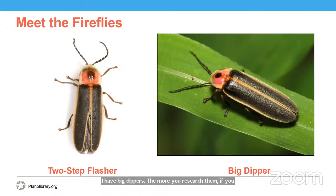The more you research them, if you do some of the training on the Xerces website, it will teach you about their flash patterns so that you can recognize them by their flash. A lot of the time it's dark, they're flying around. It's not easy to catch them and photograph them. So you might want to familiarize yourself with their flash patterns so that you can ID them by sight that way.